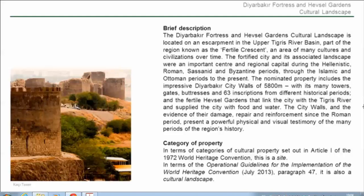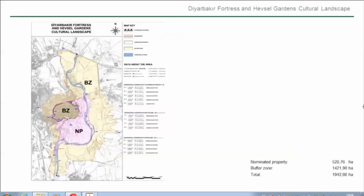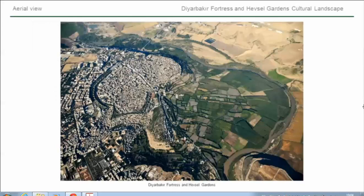The nominated property is located in the Diyarbakir province. On an escarpment in the upper Tigris River basin lies the nominated property of 520.76 hectares within the protection of a buffer zone of 1,421.90 hectares. The Diyarbakir Fortress and the Hevsel Gardens landscape is located in part of the region known as the Fertile Crescent, an area of many cultures and civilizations over time.